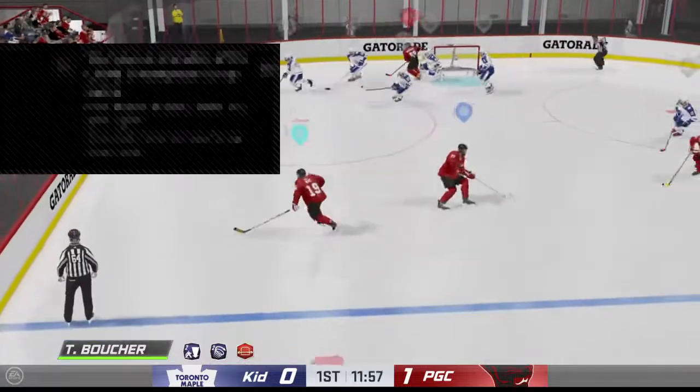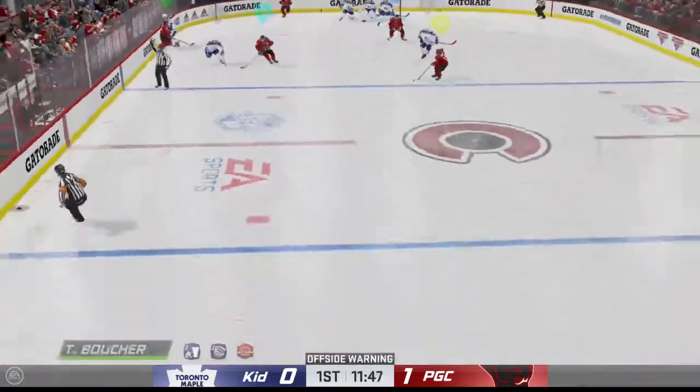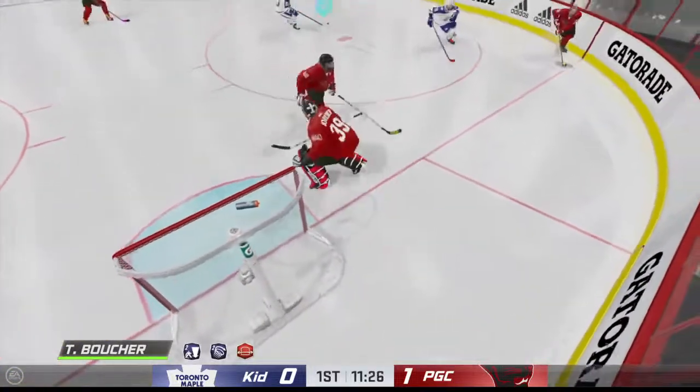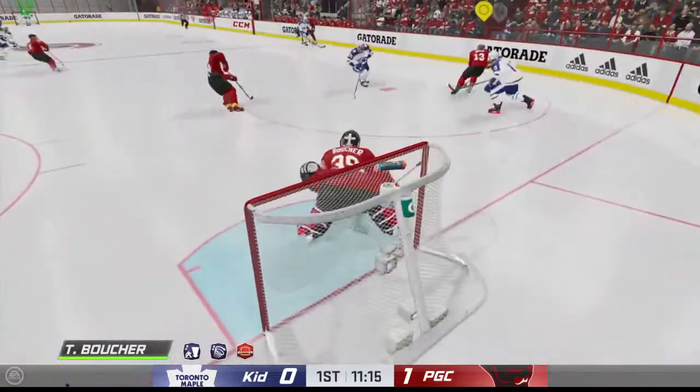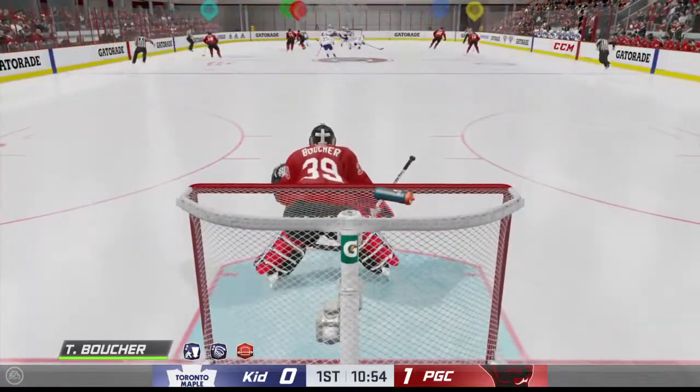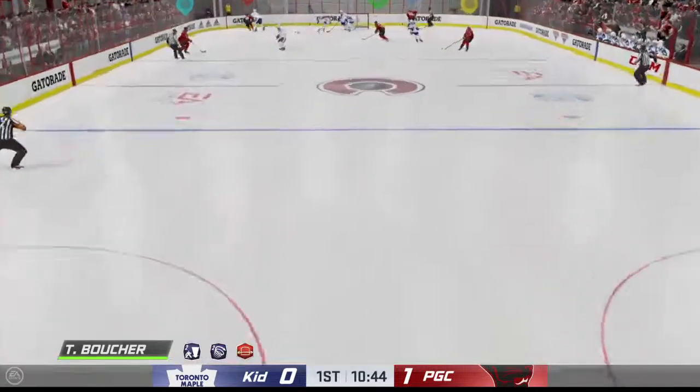And that clangs off the iron. Grabs the puck and looks to make something happen. My guy bounced off the board. Really weird there. Scoops up the puck here and tries to make a diagonal pass to Prince. And that banks off a stick.